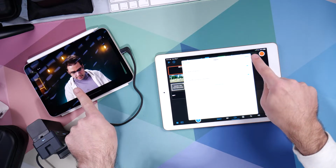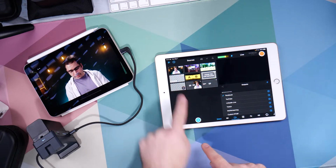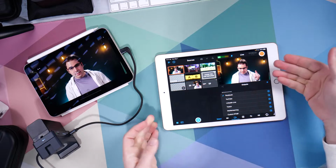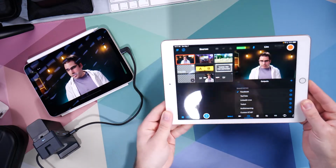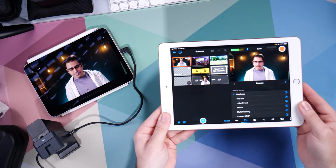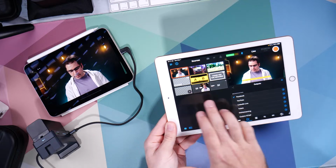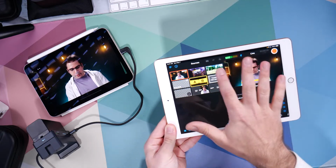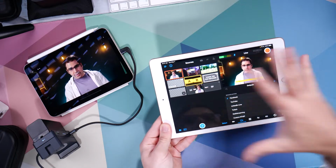Okay, that's paired. We don't need the built-in camera. Okay, and now I see it over here. So now when I switch to that, my camera is in the iPad. This is running the stream. So this would be doing the layouts, doing the multi-camera or playing back video clips or whatever that they've got, and then streaming from here live.